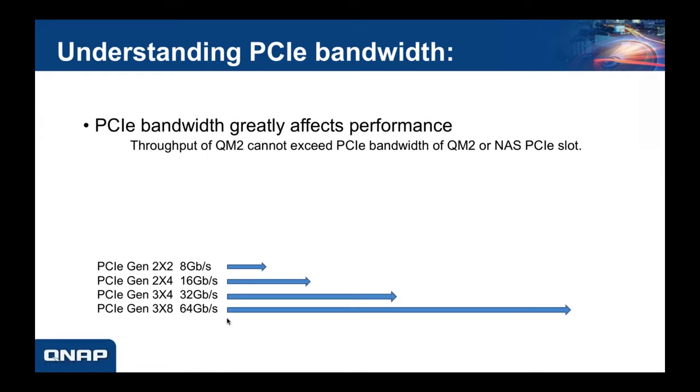So let's say you got just the really top of the line, maybe 3,000 megabyte per second NVMe drives, but put them in a QM2 that was PCIe Gen 2 x4. No matter how fast those NVMes are, you cannot get more than 16 gigabits per second in a Gen 2 x4. So this is why the PCIe bandwidth is really important. And so if your NAS has high PCIe bandwidth and you want to put in the really fast NVMes, you'd be a lot better off limiting yourself to 64 gigabits per second rather than 16, because 64 is extremely fast.